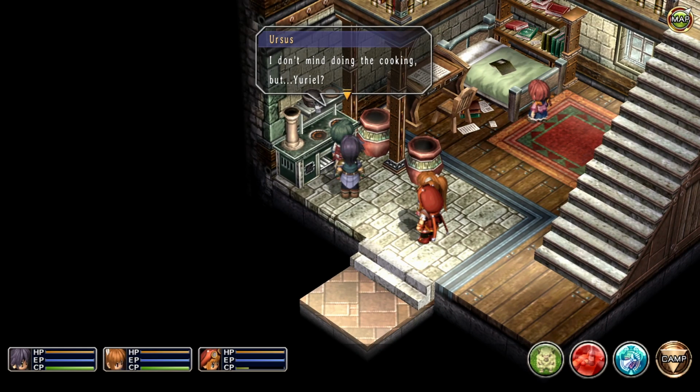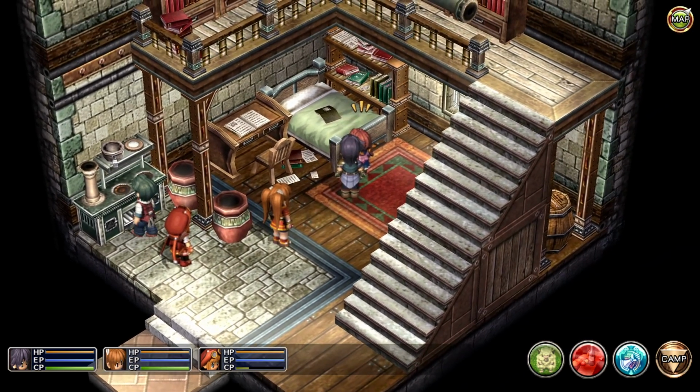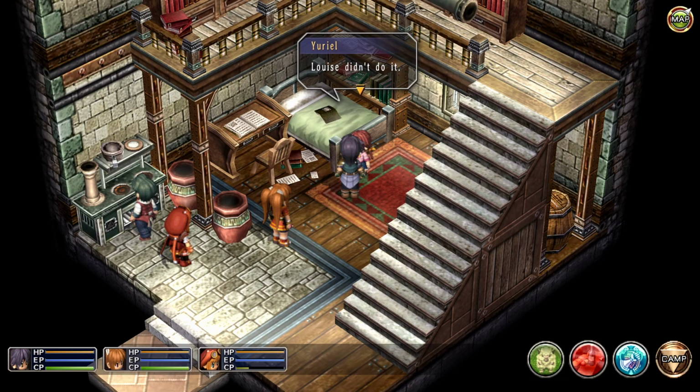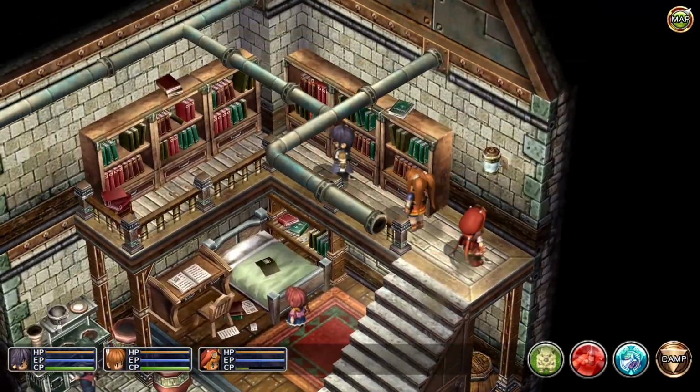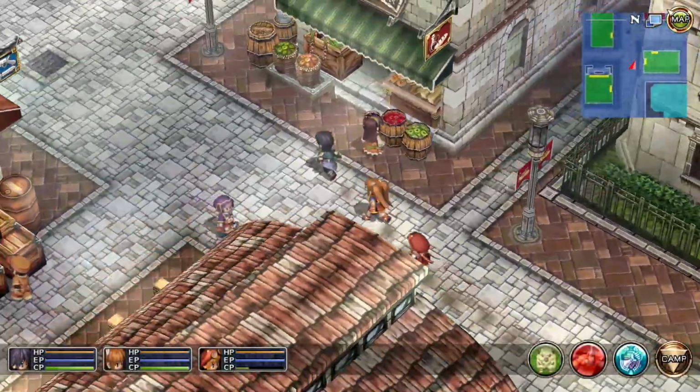I don't mind doing the cooking, but Uriel, why do I have to make your bed? Hey, Ursus, when you finish making lunch, can you make the bed for me? Louise didn't do it. Make your own bed, gee. She's been spending days complaining about that.